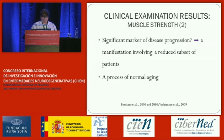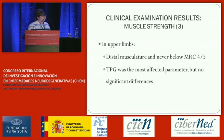Therefore, instead of being a significant marker of disease progression, leg weakness could be a manifestation involving just a reduced subset of CMT1A patients, and it is noteworthy to point out that maybe the decline of strength is secondary, at least partially, to a process of normal aging. In upper limbs, the decline of strength was mild, never below 4/5 on MRC, and limited to the intrinsic musculature, the muscles of the hands. And in dynamometry, the 3-point grip was the most affected parameter, but no significant differences were observed.